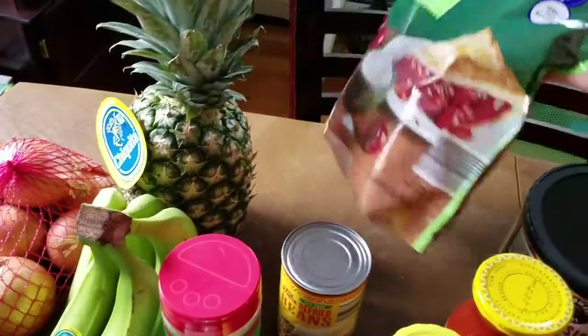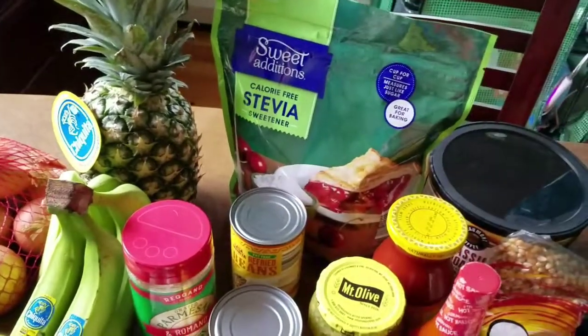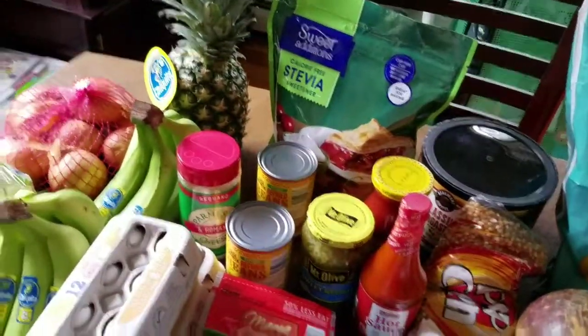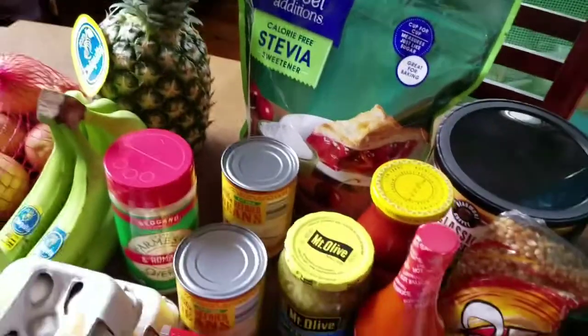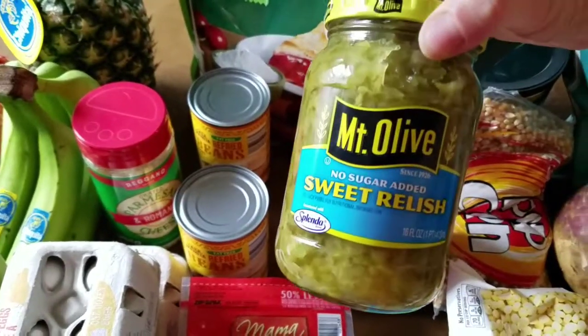Stevia. This bag I buy as my sweetener. My husband and I use that for our coffees, and I do put it in other things like sauces and any kind of recipe that calls for sugar. It does measure cup for cup, just like sugar, which makes it less complicated. The relish. I got no sugar added relish.